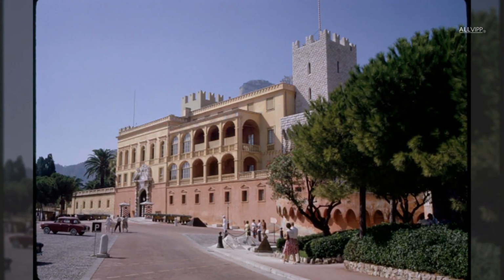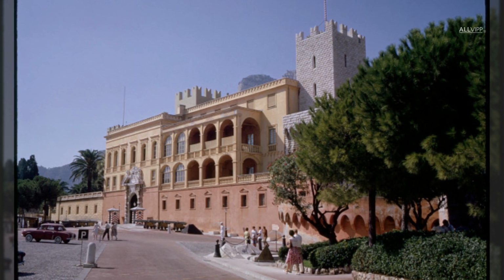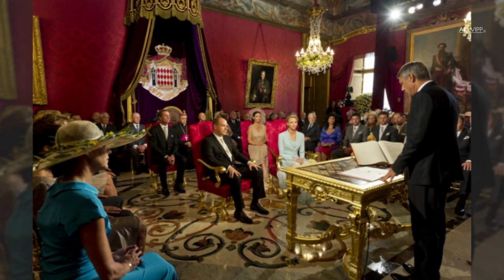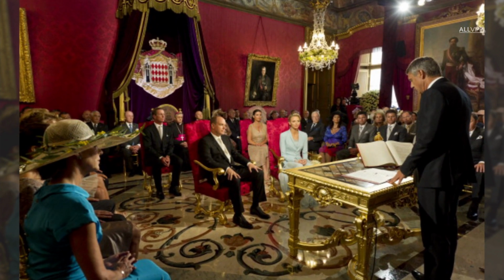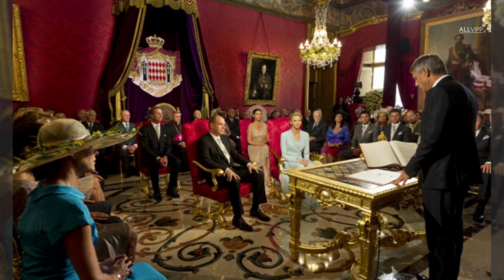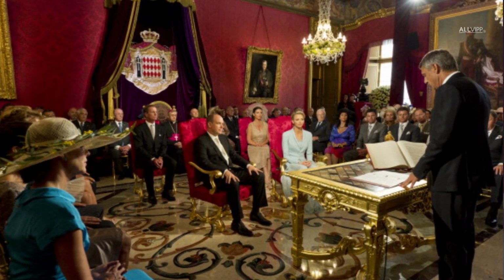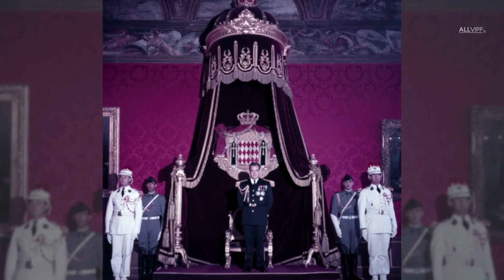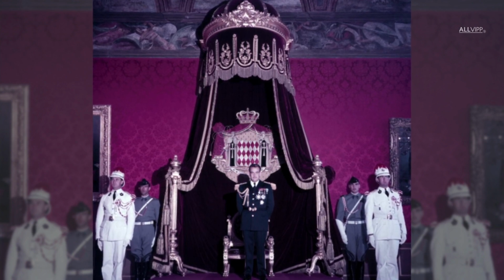From the original fortress, 3 restored towers have been preserved on the right wall of the palace. One of the most famous interiors is the throne room, where the official ceremonies take place. Here, we see Albert and Charlene at their civil wedding. This picture from 1954 shows Prince Rainier III in front of the so-called Lion Throne, the heart of the throne room.